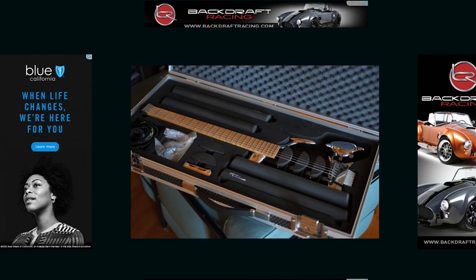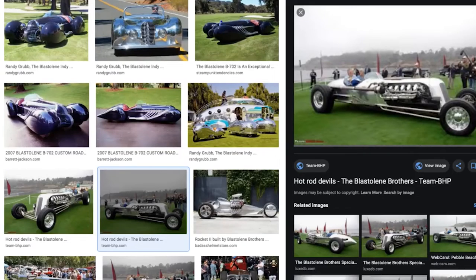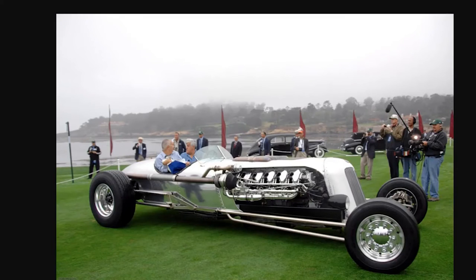You know Blastolene? I do not know that. Blastolene is two guys in Oregon. One of them is this dude Randy Grubb, who we know, and they're out of their mind, and everything they build is the coolest thing you could possibly imagine. They use tank engines, they use bus chassis. You've heard of Jay Leno's tank car? They built that. That's a car, and every piece is finished to be shown. They're gorgeous and crazy, and that huge thing right there is probably the size of a Super Duty and about 2,000 horsepower.